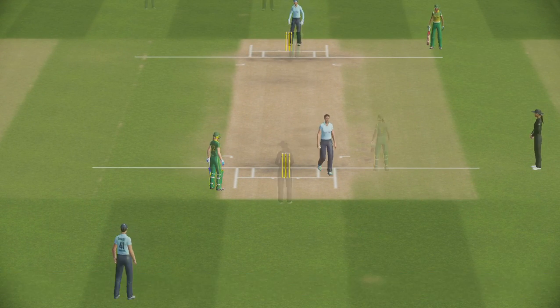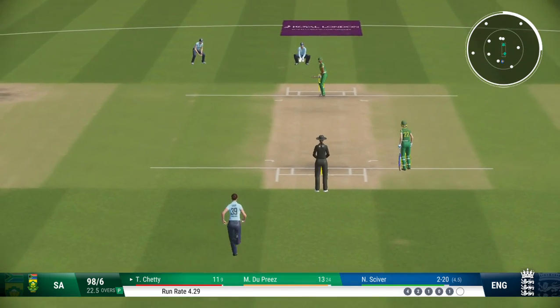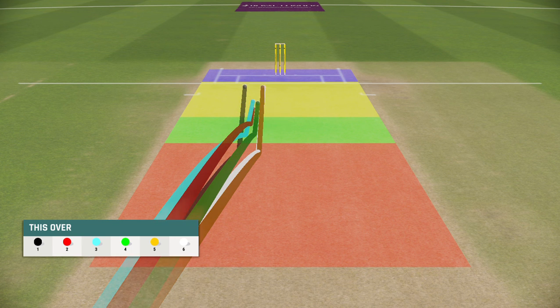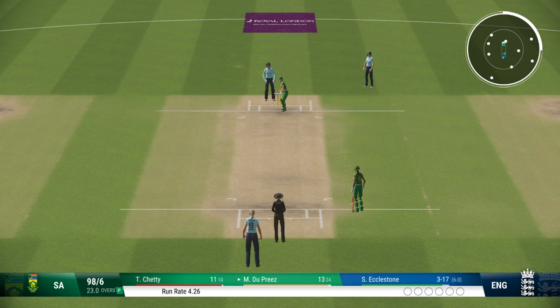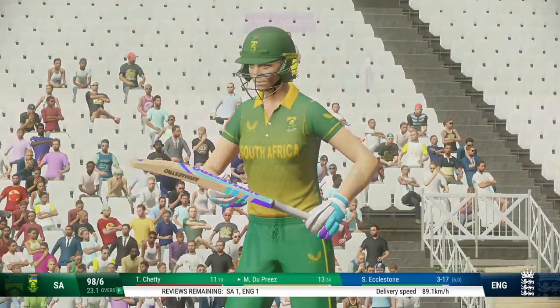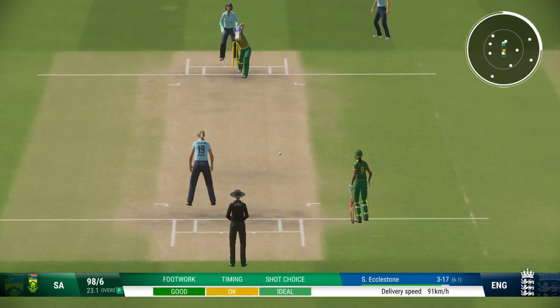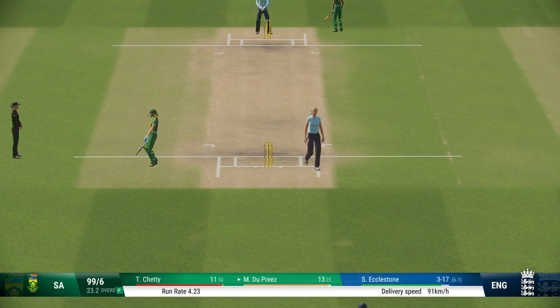Trouble. Complete mix-up between these two. Just avoided an embarrassing run-out. Couldn't get it through the field. Good bowling. Kept it nice and tight and made it hard to score runs. Very full and sprayed around a bit, but they're happy to leave it alone. Great shot. At least one on offer. Fast work between the wickets. Ended up being pretty close.